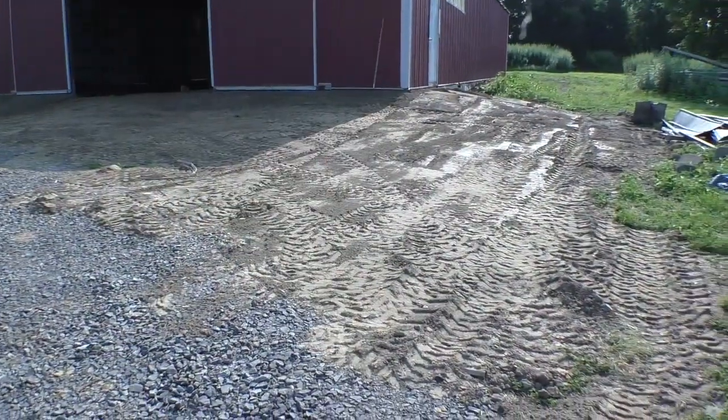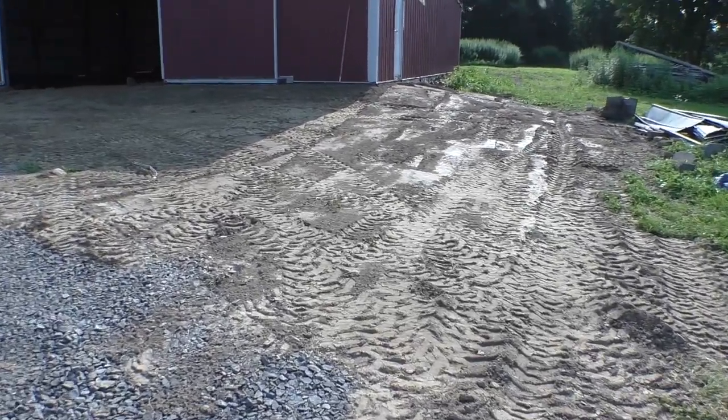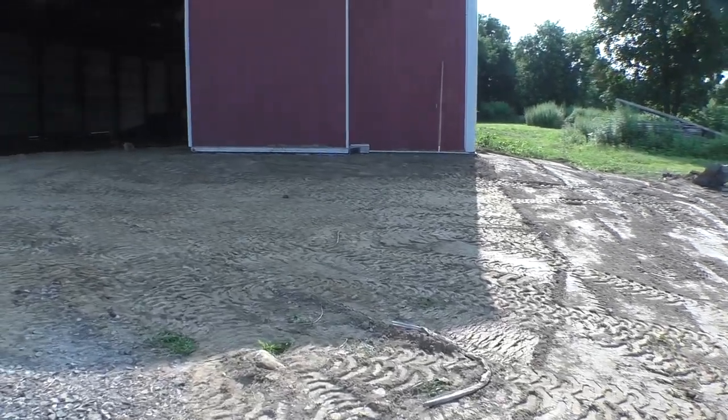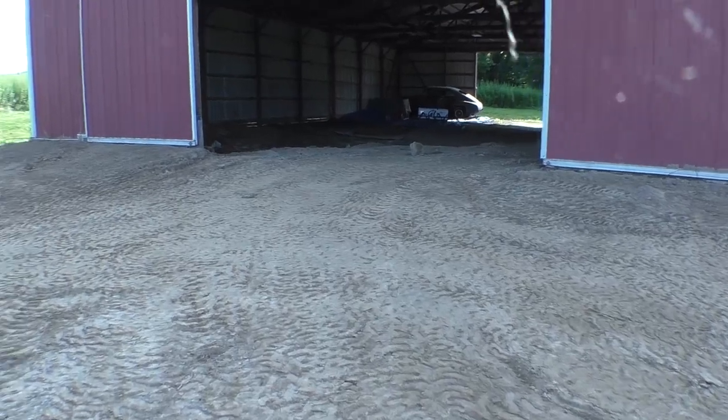This is a biggie project. The grading around this barn was never right. I've already put 4 truckloads of loam in here, and I've got the level of ground up to the bottom of the drip rail on the fence.